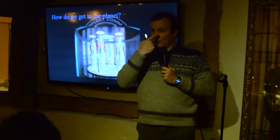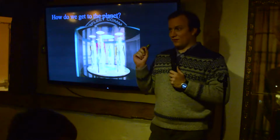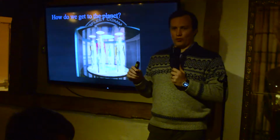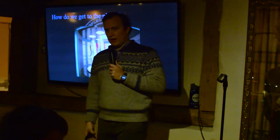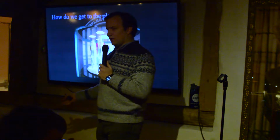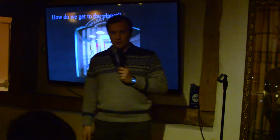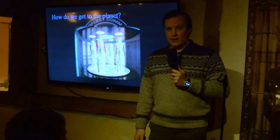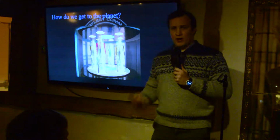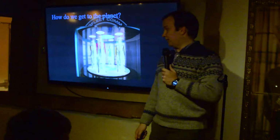Before I go into the mechanics of whether or not a transporter would work, it's interesting to think about how a transporter works. You step into it, you dematerialize. You're blown apart into your constituent atoms or whatever. They're then fired across space. They come to the planet, and you're reassembled on the surface of the planet, right? So it's interesting to think about that process. I've been completely pulled apart, vaporized effectively.